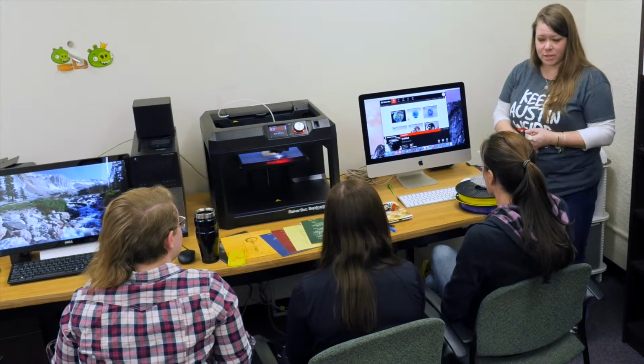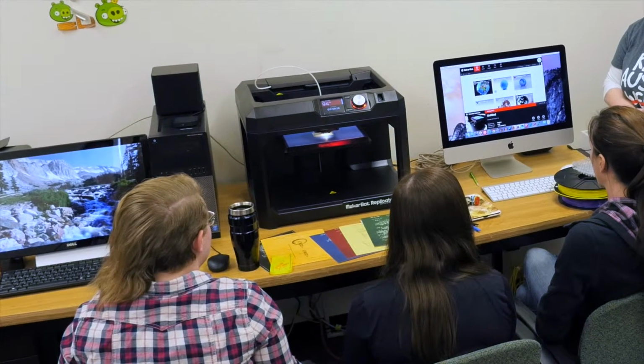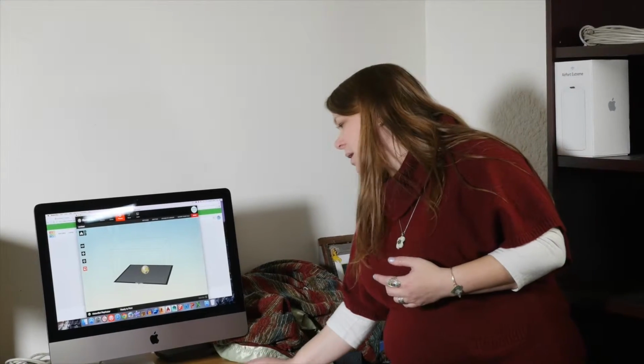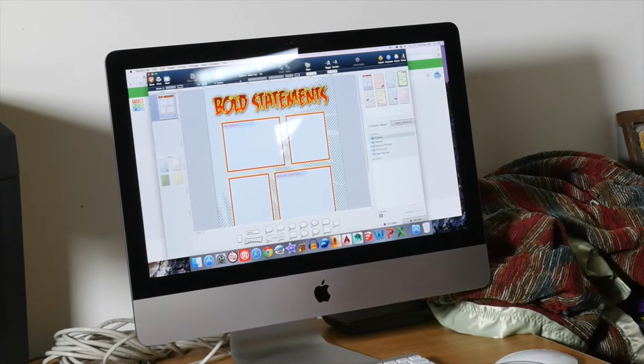Right now, we have two workstations. There's a PC and a Mac. Both are installed with all the software students could possibly want to work on different projects, from videography, mobile photography, 3D printing, 3D design in general. We do have all the Autodesk software. We have the Adobe Creative Cloud software. Or maybe you want to learn how to make a comic book. We even have comic book software.